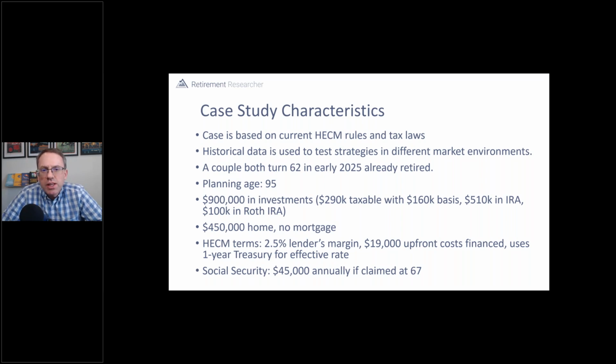Now, with the HECM that we're looking at, there's no existing mortgage. They fully paid off their mortgage in this case study. The HECM has a 2.5% lender's margin as part of the loan, $19,000 of upfront costs that they'll finance into the loan, and we'll use the 1-year treasury for determining the effective rate.